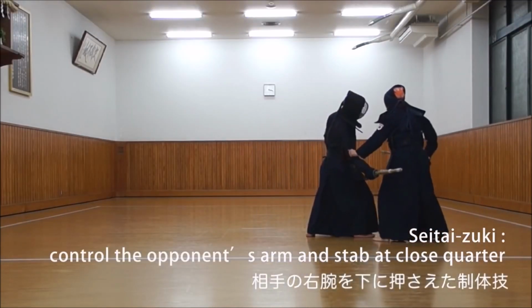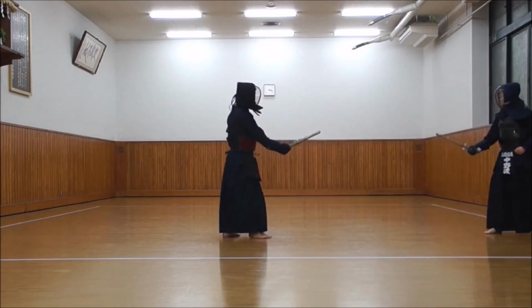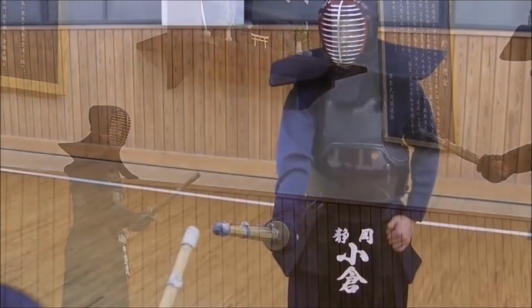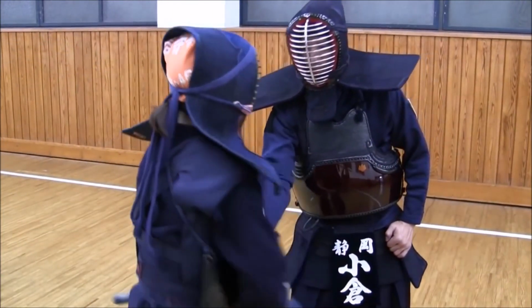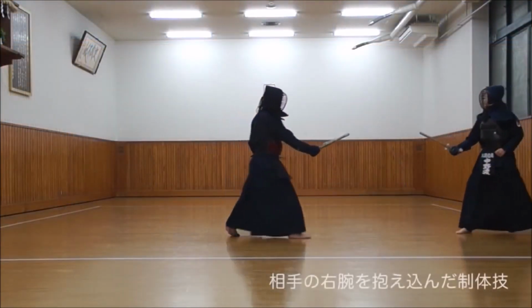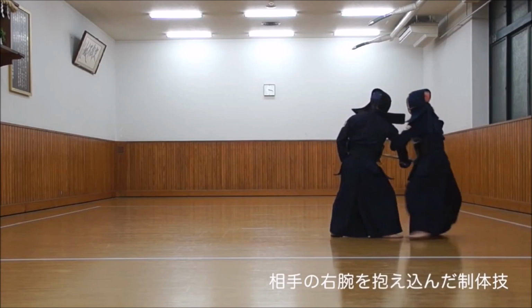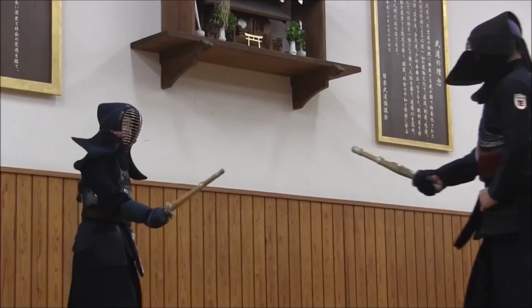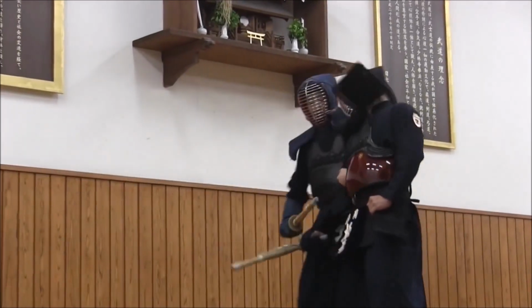This one here, Seitaizuki, controlling the arm and stab, is a great one. This is why you need only one glove, because the other hand needs to control. You can either elbow lock or just grab the garment and keep the arm away from you, thus exposing the abdomen and winning by thrusting, getting your ippon.